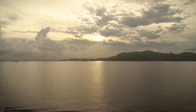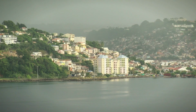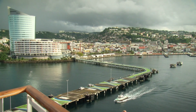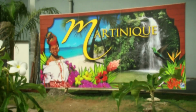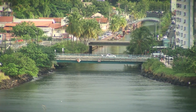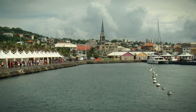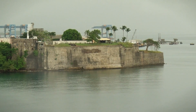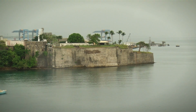The one thing you could say about a Holland America cruise is the sun never sets on the fun, and the sunrise greets you with incredible views of your next port of call, in this case, Martinique. Martinique is another overseas region of France, so like Guadeloupe, we were actually coming into France, right where the Atlantic meets the Caribbean. Fort-de-France is the largest city on the island and the site of 14 major battles between the British and the French colonial forces.